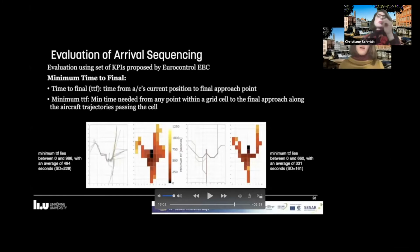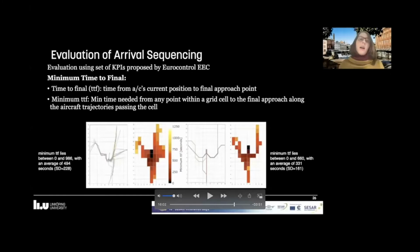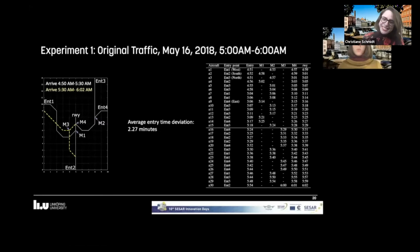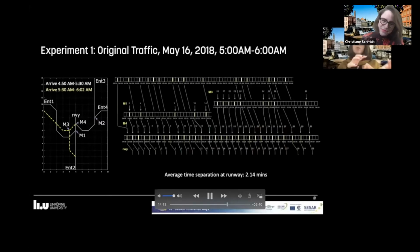Minutes. So from this original plan time, let's look a bit at how that moves. We have here the different merge points and the runway, where you can see which interval they arrive, and the average time separation at the runway is 2.14 minutes.